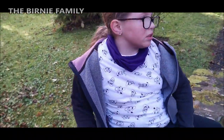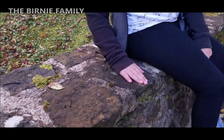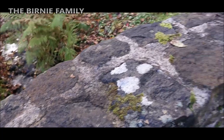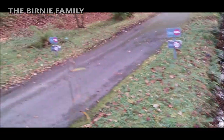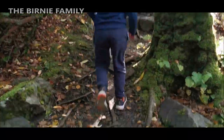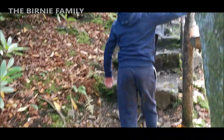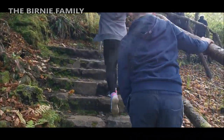This is freezing cold. It is really cold in the shade, isn't it, really? Yeah, that stone will be very cold. It's wet as well. It's really wet. Look, there's winding sticks that go all the way up there. Right, let's rock, guys. Nice, up we go through the trees, guys. Look at this. Yeah, it's really bright, guys.